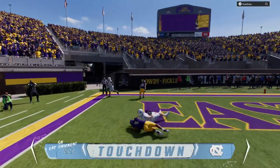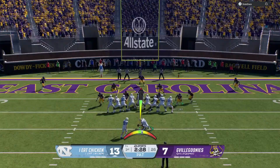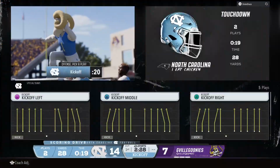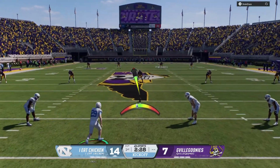Touchdown, Tar Heels. This quarterback is on fire today. Well, he had a short field. The offense did exactly what they're supposed to do. That would have been a big ask for the defense there, Kirk. Absolutely. But when you're given that kind of field position, anything less than a touchdown would be a disappointment. They did exactly what they needed to do by capitalizing on that short field.